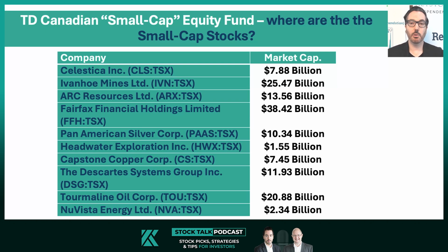Again, I think you see where I'm going. You can see that on the screen here. In fact, not a single stock in the top 10 holdings of this small cap fund is actually, by the most generous definitions, a small cap stock. Now, I point out the fact that there are 0 small caps in this small cap fund.